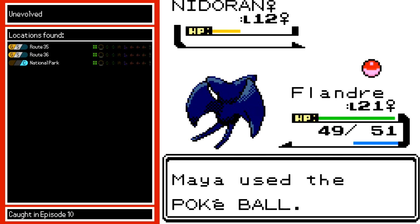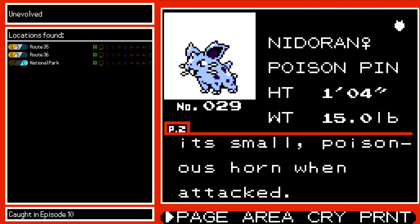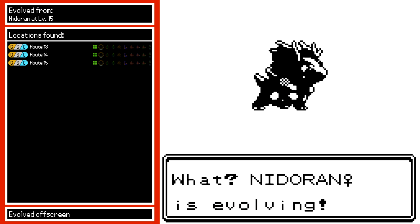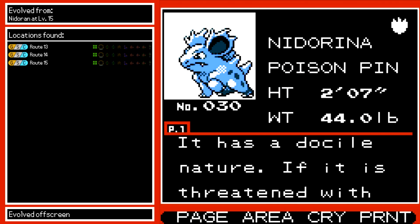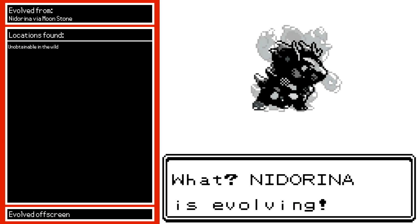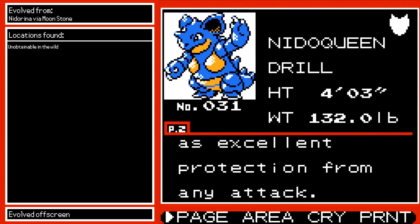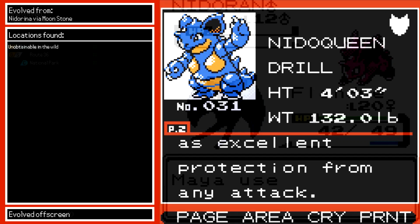Nidoran female, the Poison Pin Pokemon. Small and very docile, it protects itself with small poisonous horns when attacked. Nidorina, the Poison Pin Pokemon. It has a docile nature. If it is threatened with attack, it raises the barbs that are all over its body. Nidoqueen, the Drill Pokemon. The hard scales that cover its strong body serve as excellent protection from any attack.